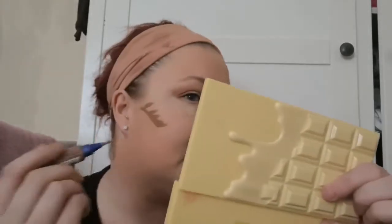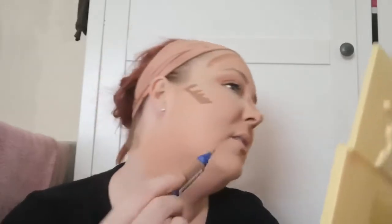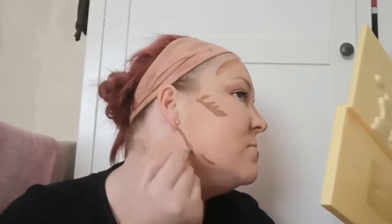And I like the little nib as well, because obviously you can get really precise. So that's what I'm going to do. Actually, I'll do a bit on the jawline as well. Let's see how easy this is to blend out.